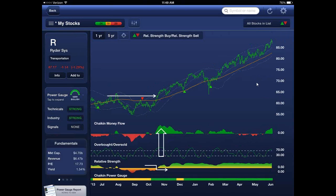Rider Systems is a second example, and remember that Wyckoff idealized pattern. It was in a base all through the summer and fall of 13, underperforming the market, a lot of money coming out of this stock. Truck leasing, but managing fleets, now called logistics. Truck leasing is no longer the phrase they use. But look what happens in early October when the power gauge rating on Rider turns bullish. Stock is still in the basing phase and underperforming the market.